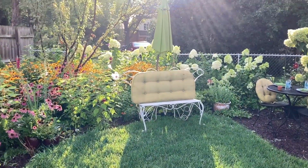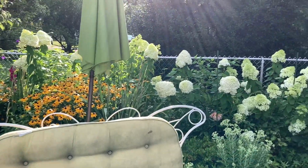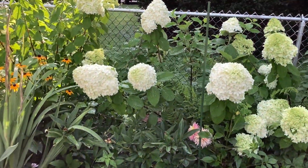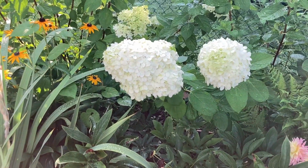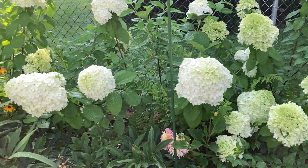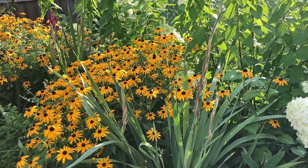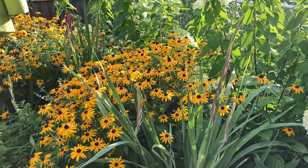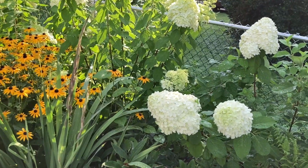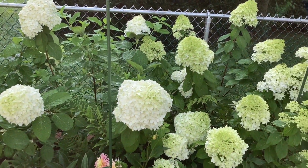I also have my Limelight hydrangeas in the background, and as you can see, oh my God, they are absolutely gorgeous. Because they are putting on such a performance, look at those panicles. Aren't they gorgeous? I want to come out and also feed my Limelight hydrangeas with some Plant-tone and Iron-tone. It's midsummer, and they could use that to keep the plants healthy. So I'm going to use some Plant-tone and Iron-tone on the plants today.